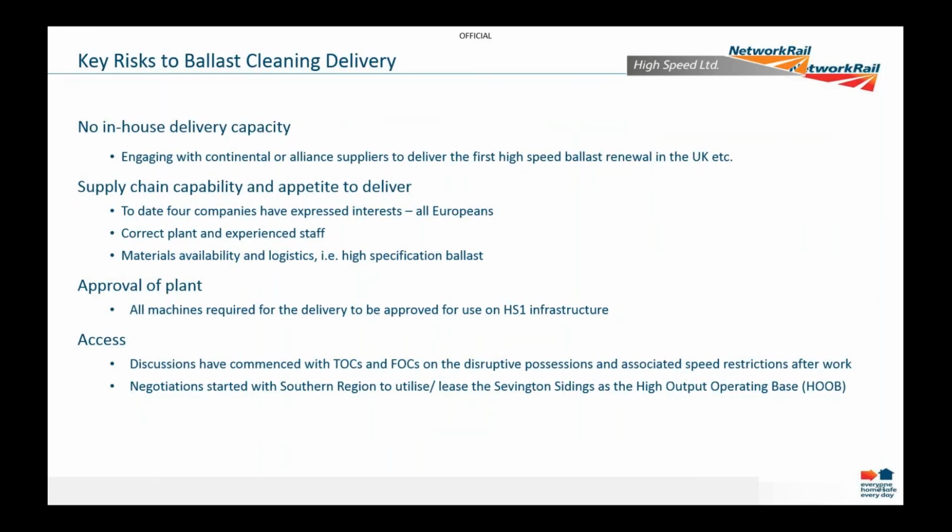The main challenge is that there's no in-house delivery capacity. We have spoken to the high output ballast cleaning team, and they have no capacity to deliver this. So we are now engaging with continental suppliers. We need to make sure that they have experienced staff and the correct plant, and that materials are available, because we use high specification ballast. We don't use the ones from Network Rail. It has to be high specification with an LA coefficient of less than 14, which is very, very hard.